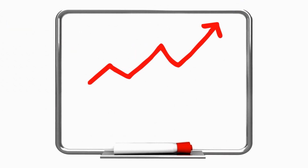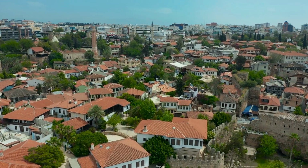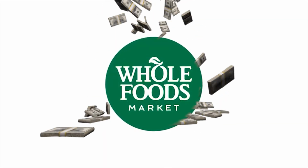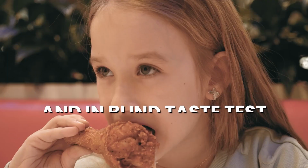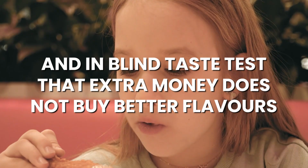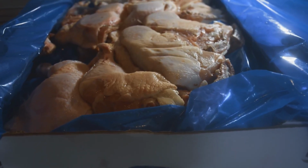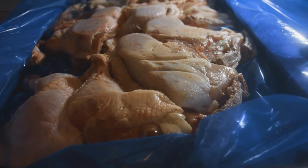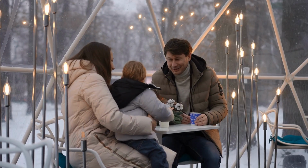Their prices also raise eyebrows. A nationwide study comparing meat prices across 10 major cities found Whole Foods charges between 60 and 90% more than competitors for similar cuts. And in blind taste tests, that extra money does not buy better flavor. One test found their organic chicken scored lower than a standard grocery store option. So what are you really paying for? A health halo and some mood lighting?